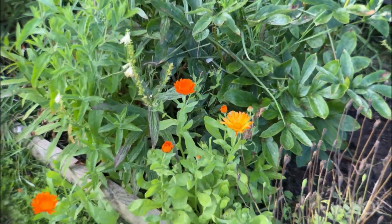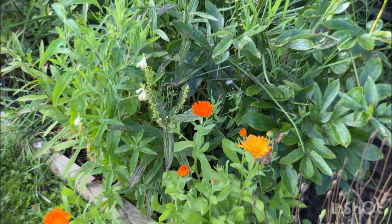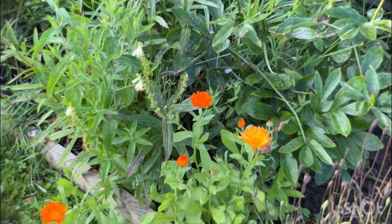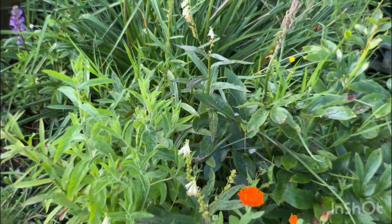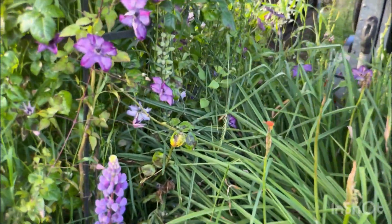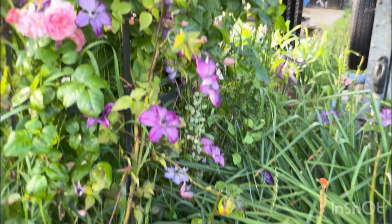Lots and lots of self-set calendulas. I don't mind them. I don't really use many of them, but they're quite nice. They're cheery. They do cheer up a bouquet a little bit. The Digitalis lutea has just gone over. That has been so useful. Lupins are coming to the end. They need a good old deadhead again.